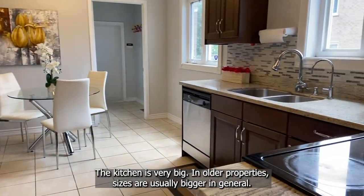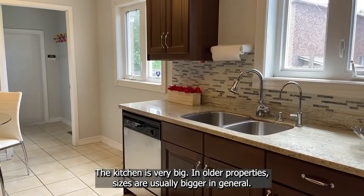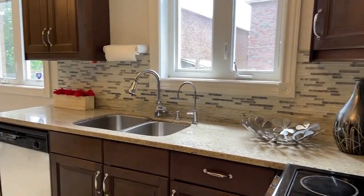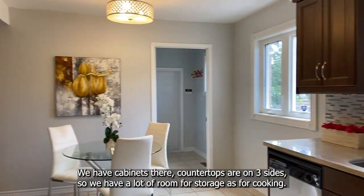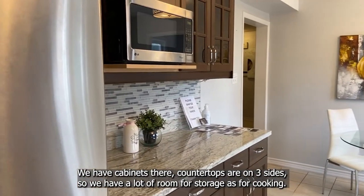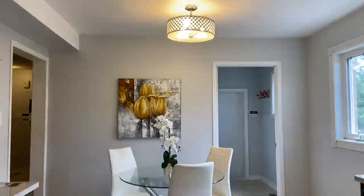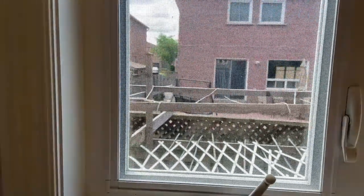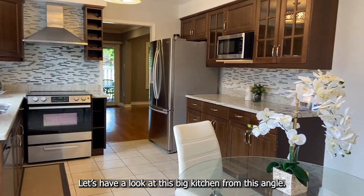The kitchen is very big. In older properties, sizes are usually bigger in general. We have cabinets there. Countertops are on 3 sides, so we have a lot of room for storage as for cooking. Let's have a look at this big kitchen from this angle.